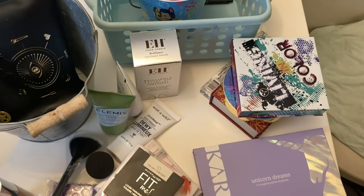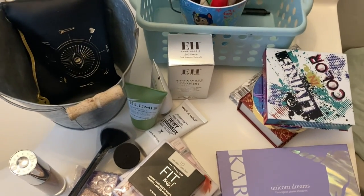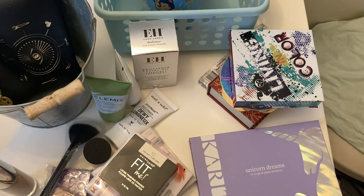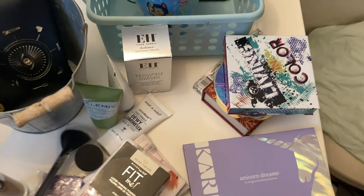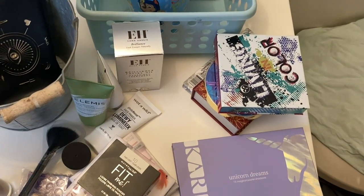So I think I did a good decluttering, in my opinion. I think I did a good one so far. Some of these are going to future giveaways to cousins. So my trash, complete trash.